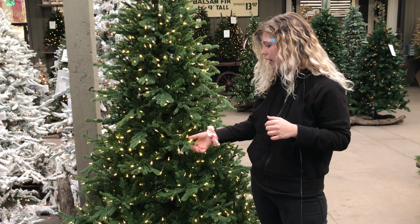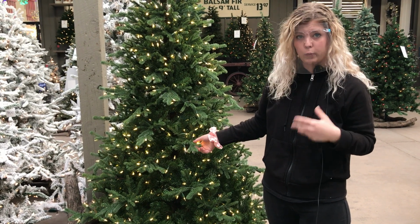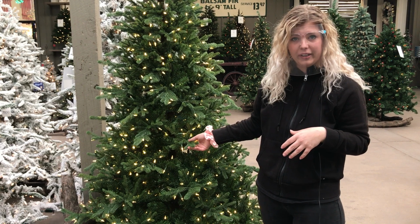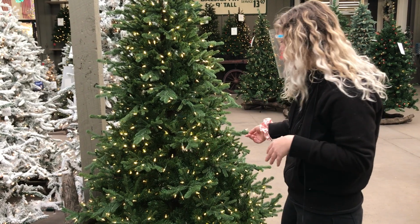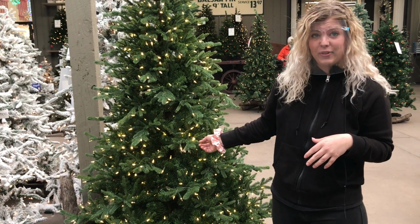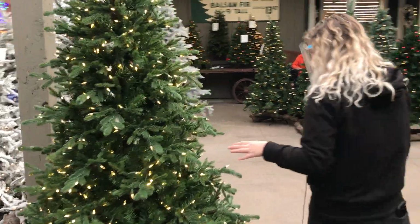So when we're thinking of the LED lights, they're going to be a lot more efficient when you're running your tree. That's going to last probably double the hours that a regular incandescent tree would. And so as far as efficiency, this is definitely going to be the best thing. Even when you're thinking of lights burning out, an LED tree is going to be a lot better for you.